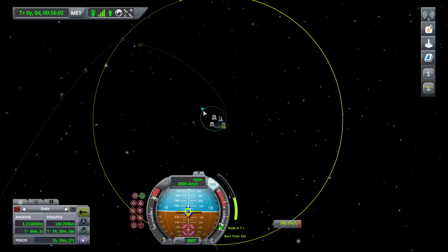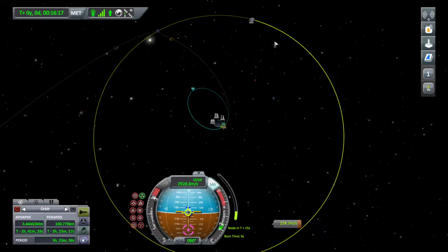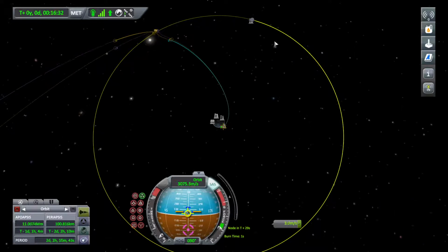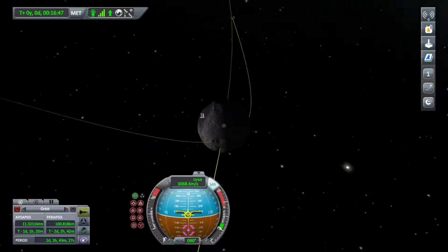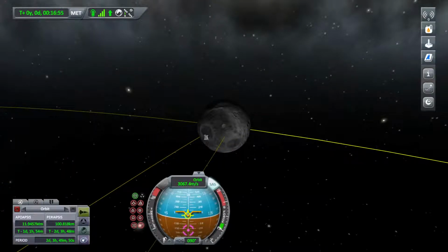But like I said, I want to set this thing for a direct crash course to the Mun. Almost right in the middle of it. So that way I can ditch the second stage and crash it and not have to worry about it. It'll smash into the Mun at a ridiculous rate of speed and probably explode into a million pieces, and we'll never see it again. That's good enough. That's on a crash course. Whoops. Yeah, see, I could probably do a little bit better. Yup, there we go. That's beautiful.